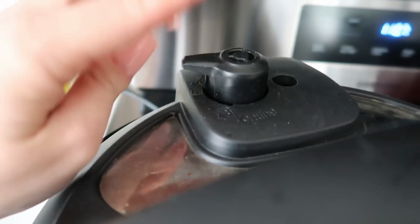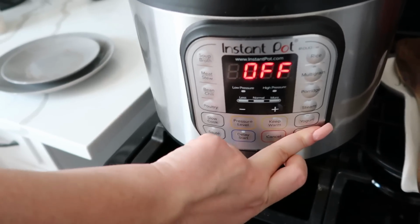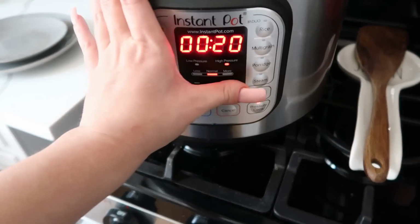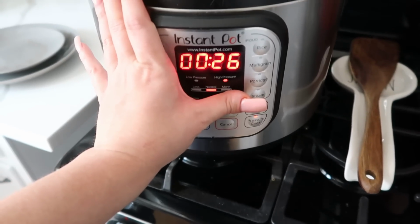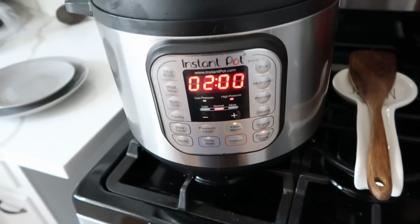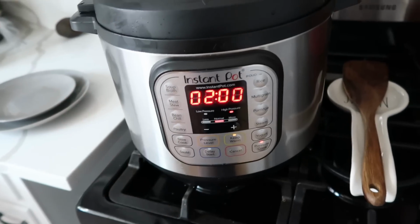Make sure that your thing back here is set to seal. And we are going to pressure cook this. I'm gonna hit that and increase our time. I'm gonna do about 2 hours, okay? All right, so 2 hours, high pressure, boom, that's it.